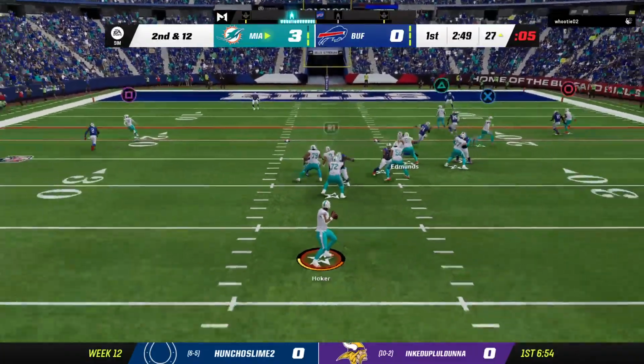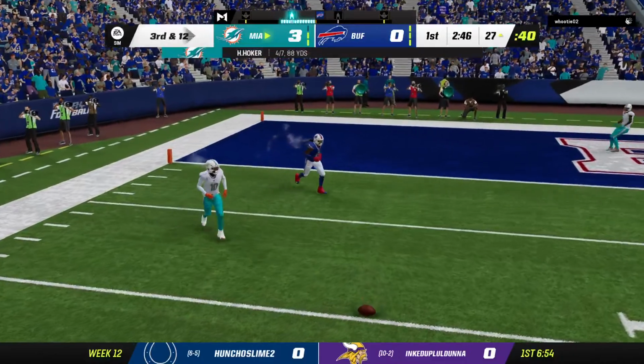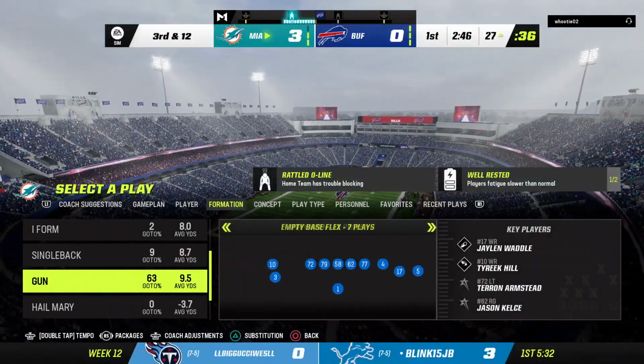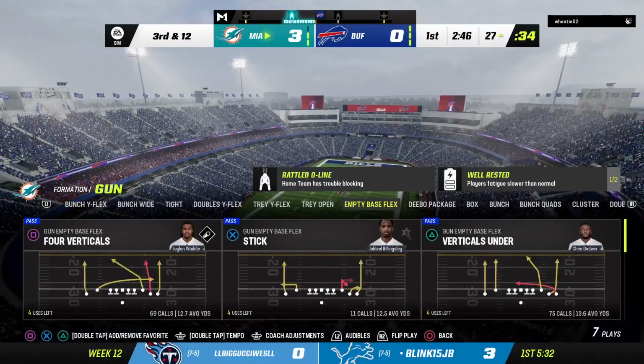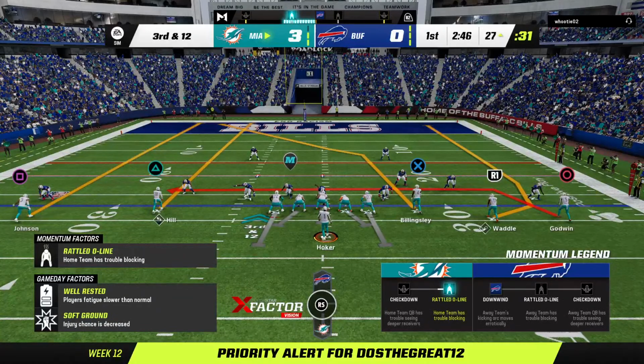Here's a play fake as they set up to throw. His throw incomplete. He didn't just deny a big throw there. He broke that one up in the red zone.